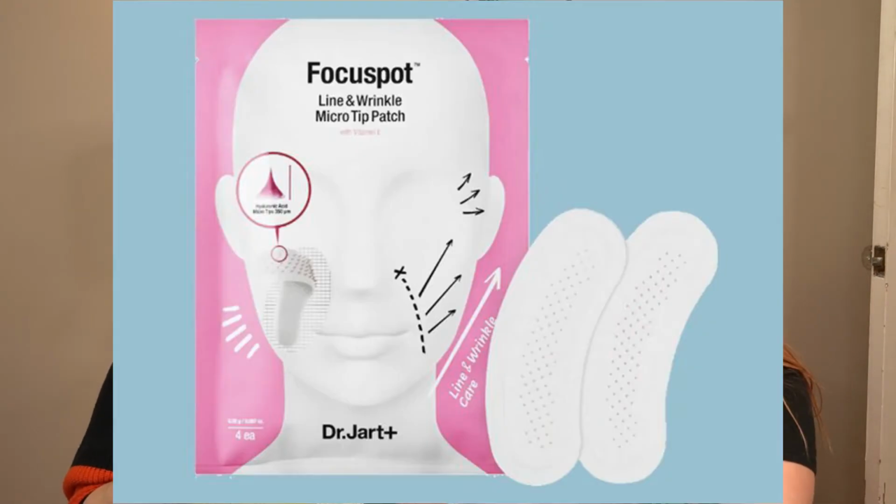Okay, so my next product is the Dr. Jart Focus Spot Micro Tip Patches. I bought the ones that are for your smile lines because you don't see my face super up close, but I do have smile lines. They're there because I like to smile and laugh at things. So I'm like, oh, these are interesting and different. Let me buy these. Okay, they're $18 and you get 2 uses. $18 for these patches that are the size of your smile line. They don't do anything. Unless, I assume, you keep repeatedly buying them.